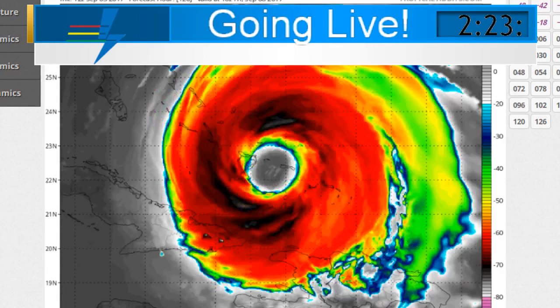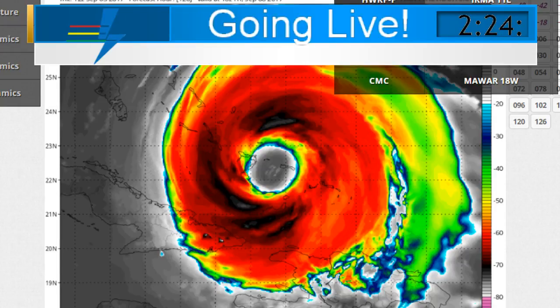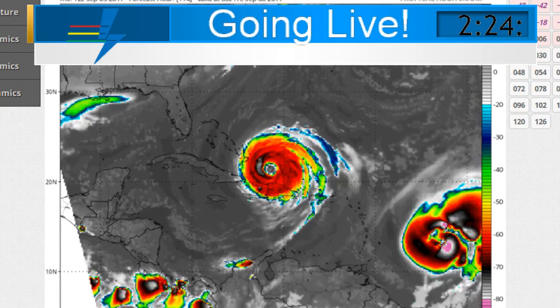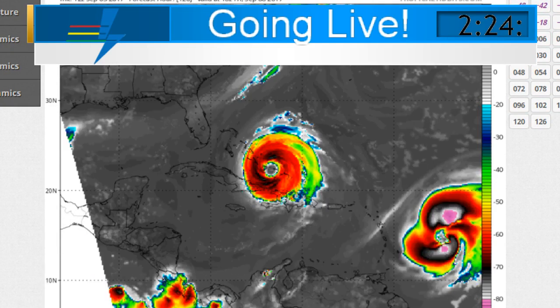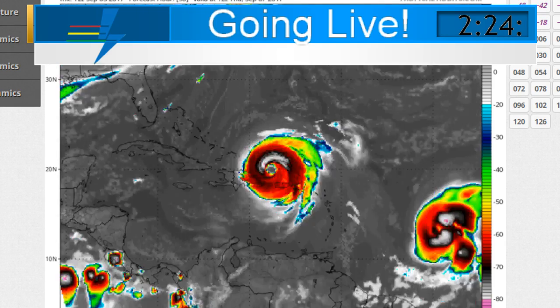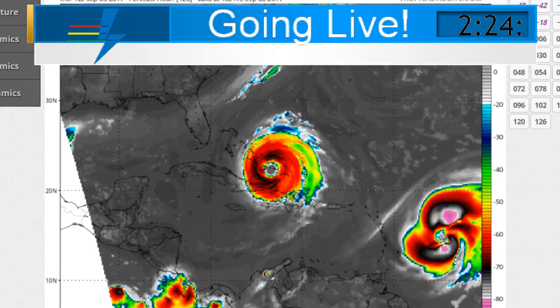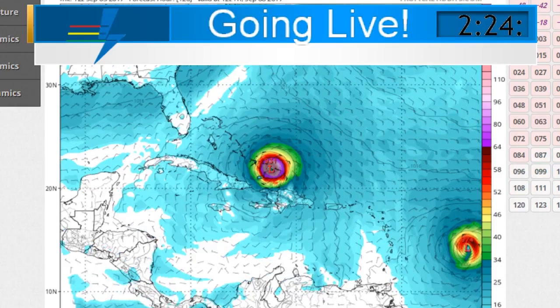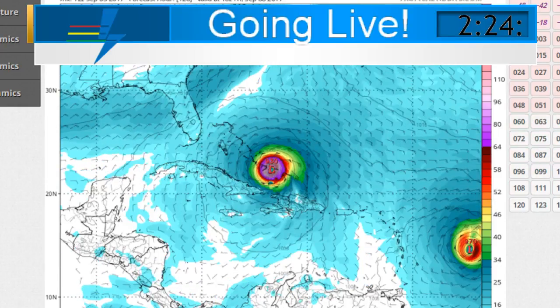Here you go. You can see, though, it does show this thing being massive. And Irma being this perfectly symmetric system. And then you can see Jose back behind it, looking like it's going to be a fast-growing storm. And then if we actually just go to the 10-meter wind speed, I'm seeing a powerful hurricane here. I'm seeing a potential hurricane here.